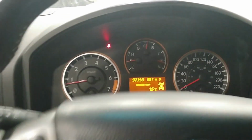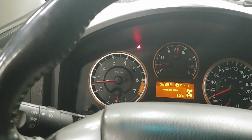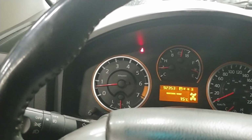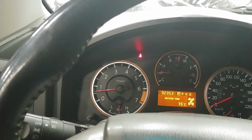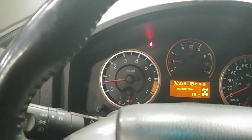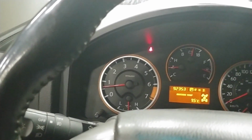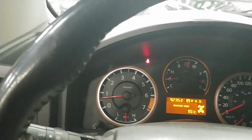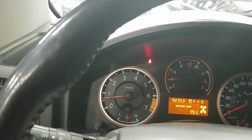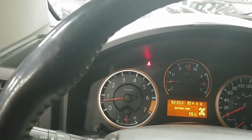So we're gonna diagnose this one together, and hopefully we all learn something along the process, because backup sensors are pretty straightforward, but every manufacturer is different. Like if you go on Kia vehicles, now they're up to between 4 and 6 wires, and this system, if I'm not mistaken, only has 3 wires. So what we're going to do is verify that we have no codes in the system, and then we're going to start diagnosing.